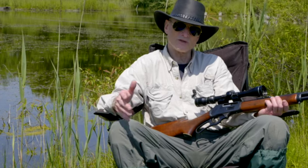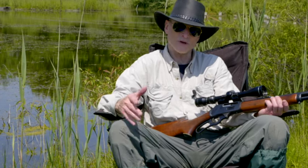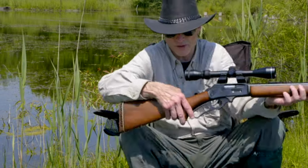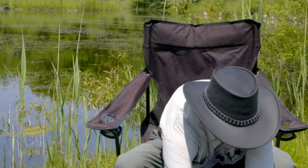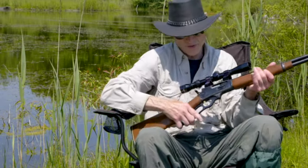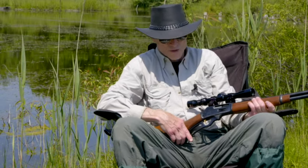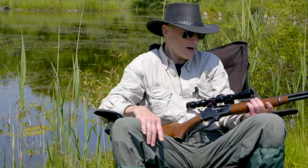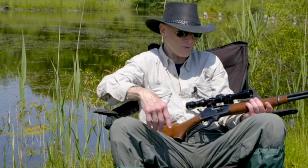Now, I live in a state that requires straight wall cartridges while hunting deer, so the other second best gun, or the gun that's equal to the Marlin 30-30 or any Winchester 30-30, would be the 444. And this is what I use in the state of Ohio, since they only allow straight wall cartridges.